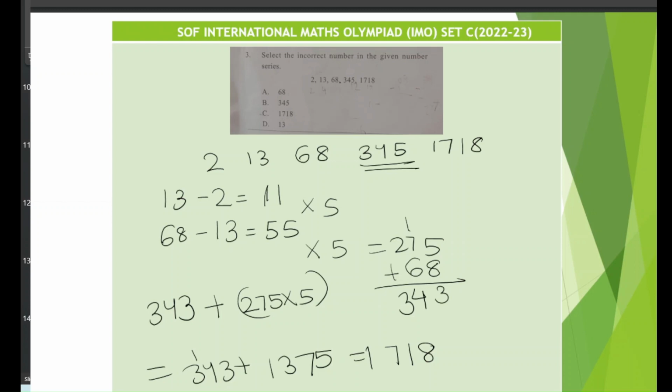So see, pattern 2 came with the difference 11, right? Then 68 came with 55 as a difference. Now here, if we go by this method, 55 multiplied by 5, ideally the difference should be 275 and the number here should come up to be 343, right? Then 275 multiplied by 5, that would be 1375, and if I add this 343 with 1375, the number that comes up is 1718.